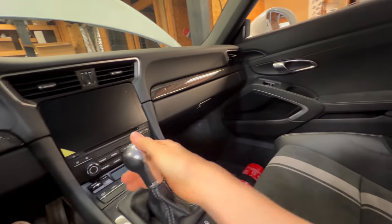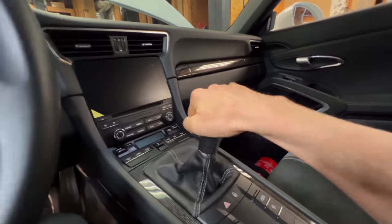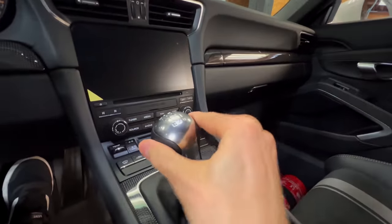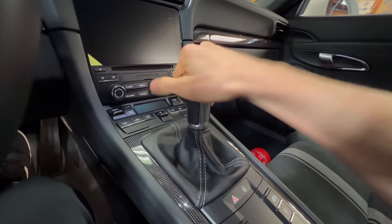So neutral, first, second, third, fourth, fifth, sixth, reverse. Very little play, and it just feels like, when people say it feels like a bolt action rifle, I don't think those people have ever actually used a nice bolt action rifle, because this feels like a nice bolt action rifle. The stock shifter does not feel like a bolt action rifle at all.